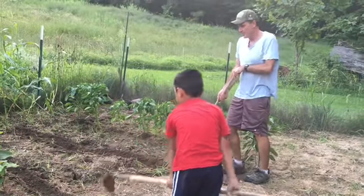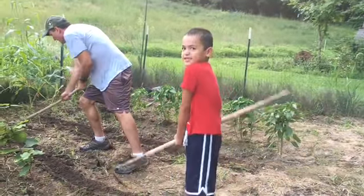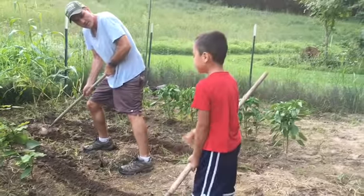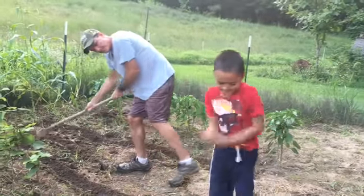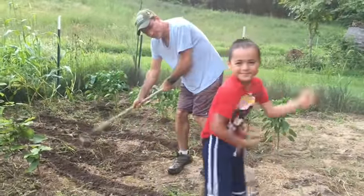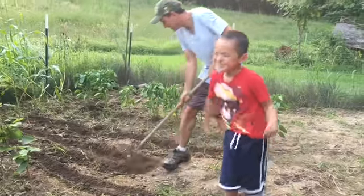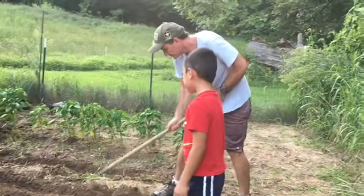And maybe we should have 3 rows here. What do you think? You think we should have 3 rows? Yeah. We have a lot of seeds. That's hard work, isn't it, buddy? Dang. You can dance. You want to take a dance break? I can go like this. Good job, buddy.